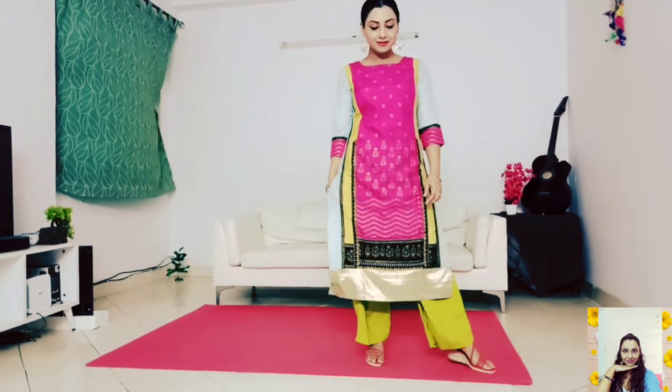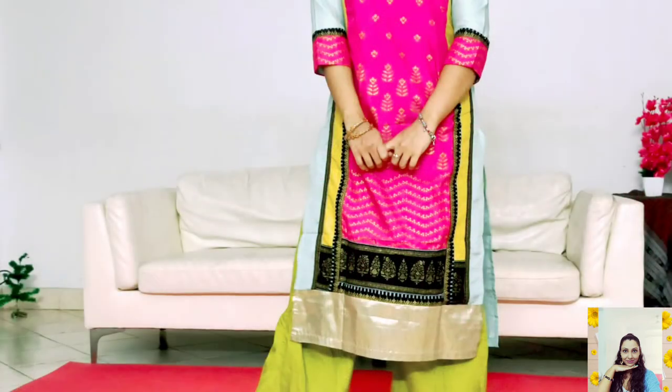Also added that pair of kundan bangles from my previous look. On the other hand, I'm wearing an oxidized bracelet to keep it minimal. And of course, how can I forget those staples? Yeah, kajal and bindi.